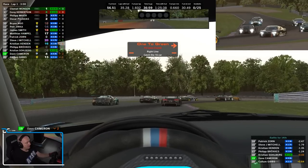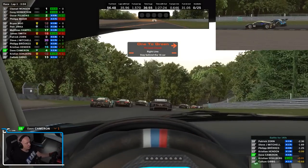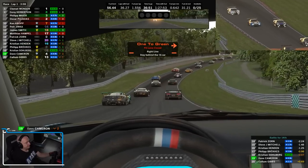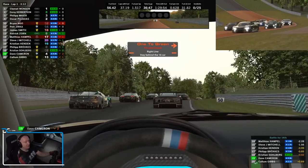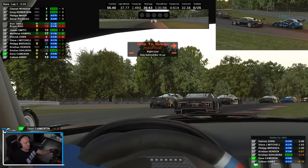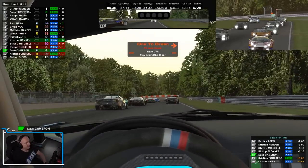I've no idea if we're going to be an iRating gain or iRating loss. I don't have that information on my screen. And you don't have it on yours either. It's always nice to find out at the end. And this camera isn't ideal either. But that's the downside with the triples. There's nowhere on the side where you can put the camera.